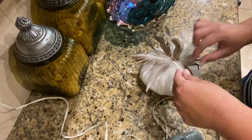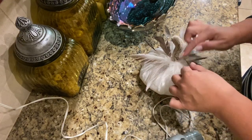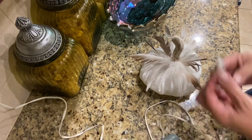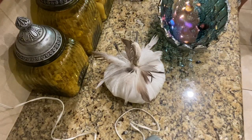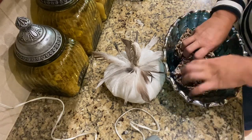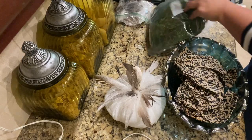I fill mine with pillows that I buy at Target or Walmart because it's so much cheaper than buying actual filler. I am adding feathers again just to kind of up the ante in what I think is adding a touch of elegance. I am going to be using some more moss and a little more greenery and floral from that arrangement that I took apart earlier.